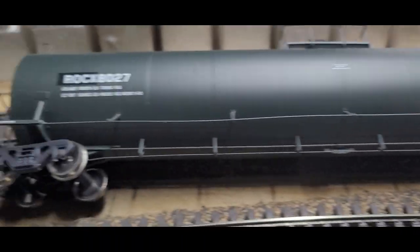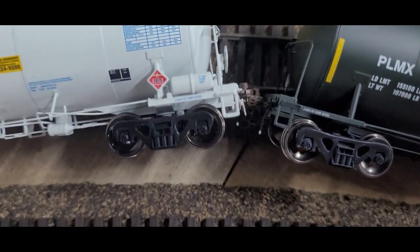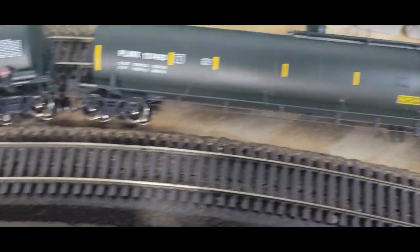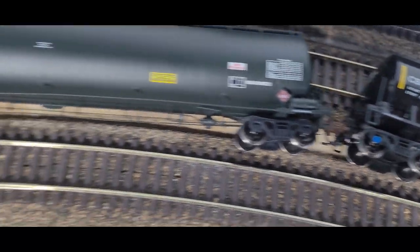It's rolled over. Rolled over. That might have some damage. Got to take a look at that one there. But this whole string of cars got rolled over. Take a look at one. All right, it's still good.